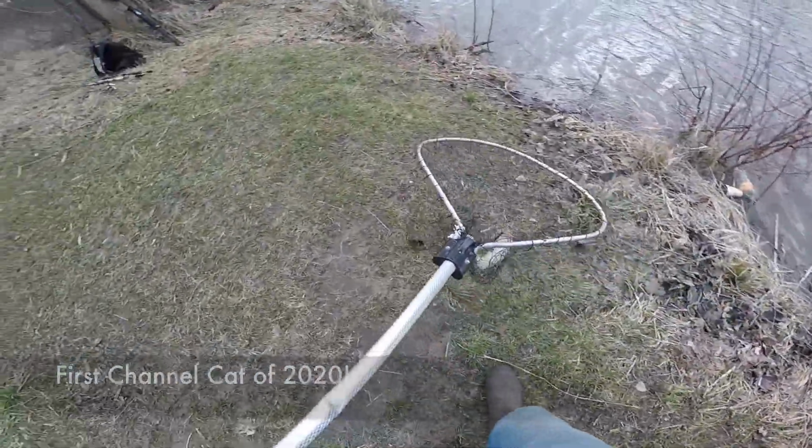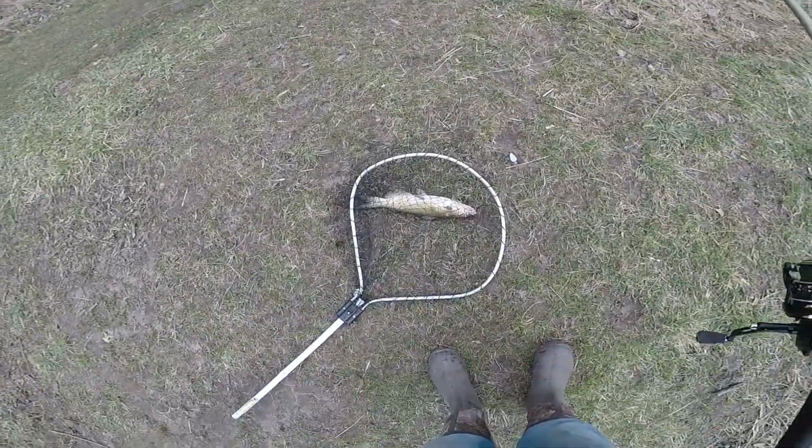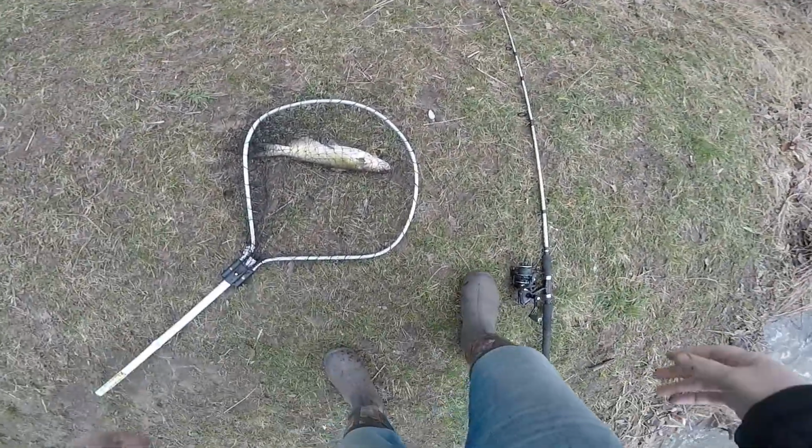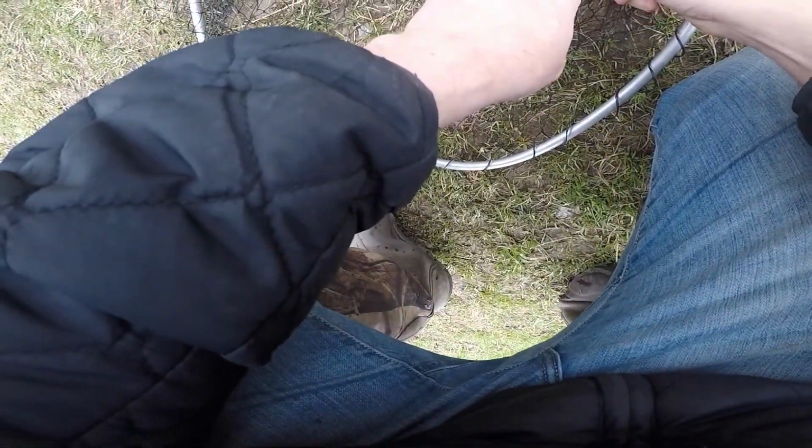Woo! And here I thought I was not going to be able to catch a fish today because the conditions are just terrible. The river's flooded, super windy. I literally was about to go put my rods in my car and grab a minnow net and try and catch some minnows or something while I left this worm soaking, and he just came out and hit it.